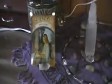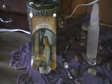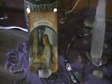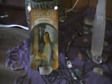And I also included oracle cards. I got a new oracle deck called Earth Magic by Stephen Farmer. I also got the book, not just the guidebook that came with the cards, but the actual book, Earth Magic by Stephen Farmer. And the first card that I chose out of the deck was ceremony, and underneath, if you could see it, it says invocation.